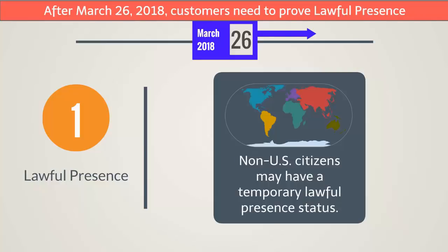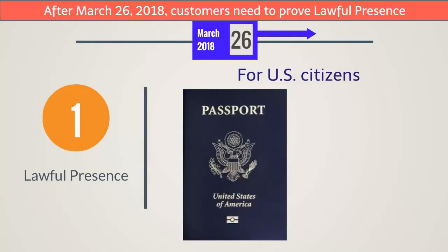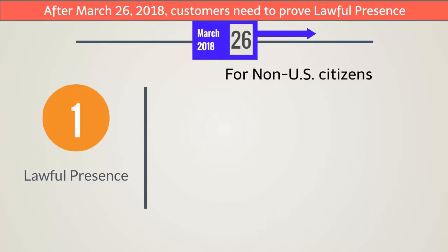After March 26, 2018, our customers will need to provide additional documentation or information to prove their lawful presence and obtain a Real ID or standard driver's license or ID card. For U.S. citizens, a valid, unexpired U.S. passport is sufficient proof of lawful presence and would be run through a United States Passport Verification Services, or USPVS, check for validity. U.S. citizens may also provide a certified copy of their U.S. birth certificate.